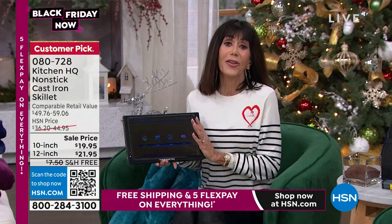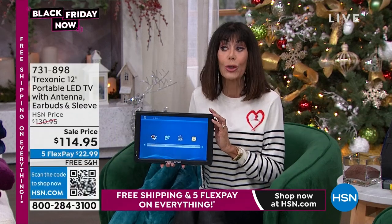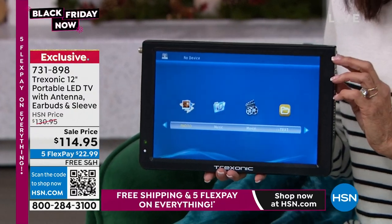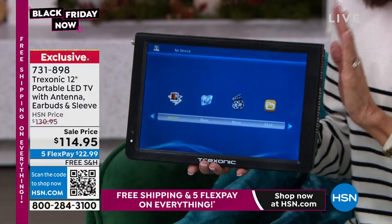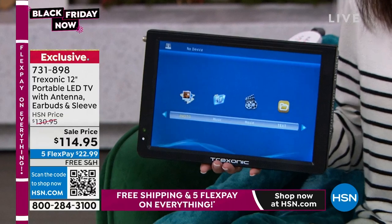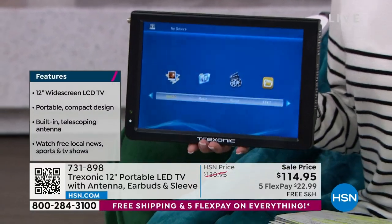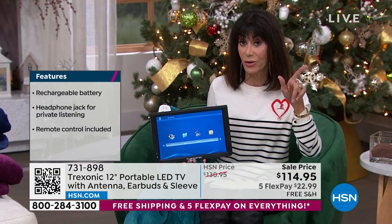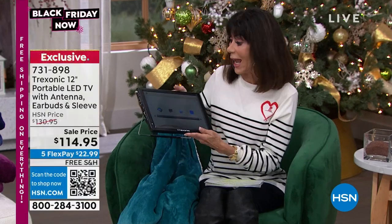And then, another one of my favorites and all of our favorites here at HSN, Trexonic. First and foremost, look at the size of the screen. This is not a 7-inch screen. This is a 12-inch screen, allowing you to have TV anywhere, absolutely anytime, no monthly subscription whatsoever, portable, lightweight. Today we're going to mark it down from $130.95 to $114.95. And this weekend everything is available in 5 Flex Pay, and everything has free shipping and handling as well. I watch television more in my bathroom and in my kitchen than I do in the living room. So if you want that amazing portability, it comes with the stand, comes with the remote. Grab it now, 731-898 is your number there.